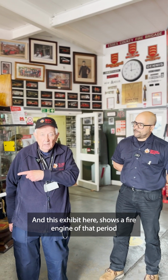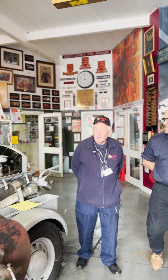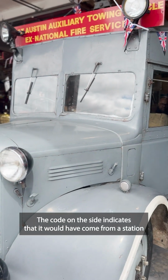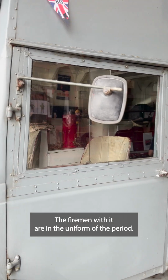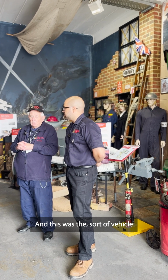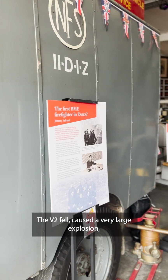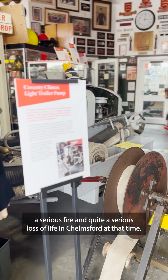And this exhibit here shows a fire engine of that period, which were now in the livery of the National Fire Service. The code on the side indicates that it would have come from a station in Chelmsford. The firemen with it are in the uniform of the period, and this was the sort of vehicle that would have attended that particular incident. The V2 fell, caused a very large explosion, a serious fire, and quite a serious loss of life in Chelmsford at that time.